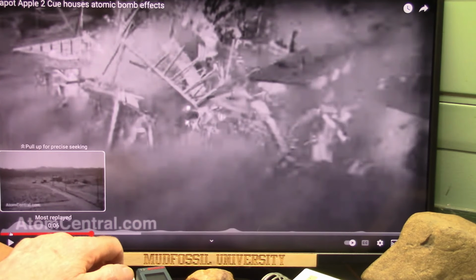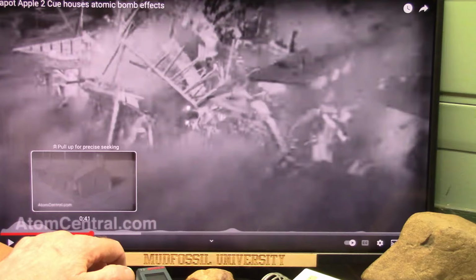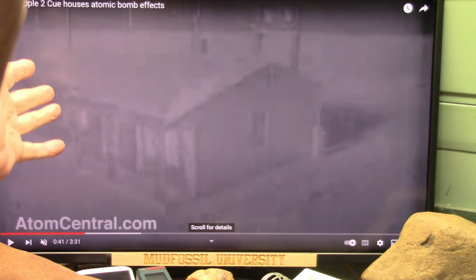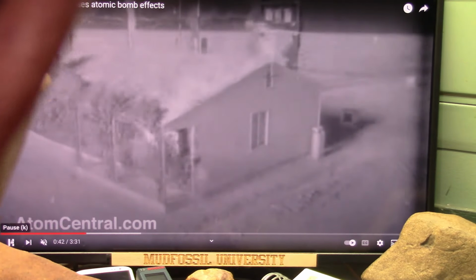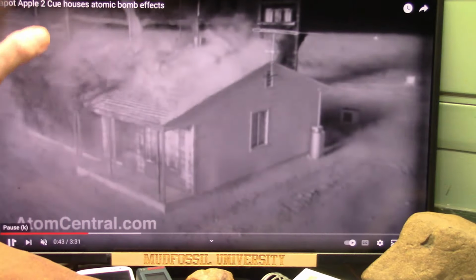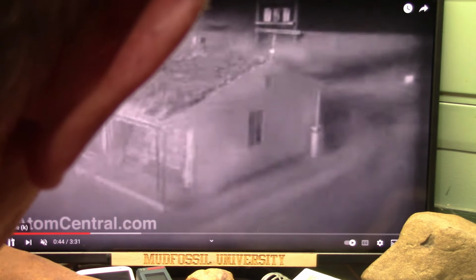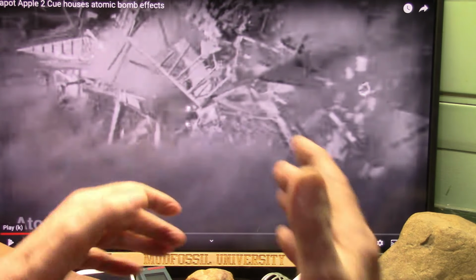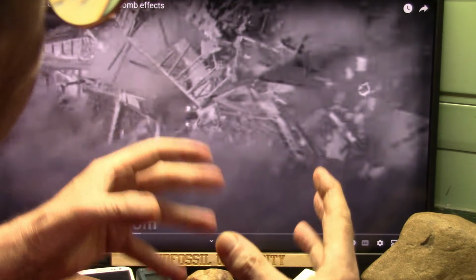So what did we just see? We saw the white particles smoking the house up. That's what we saw. We saw just smoke. No movement of anything. Nothing is moving, just smoking. So that's just the white. Now comes the black. Boom. That's the separation between the core and the surrounding particles.